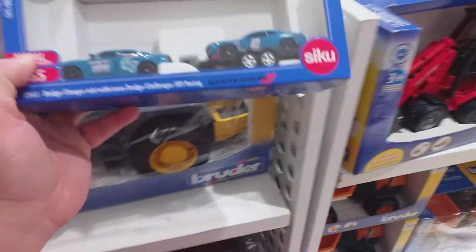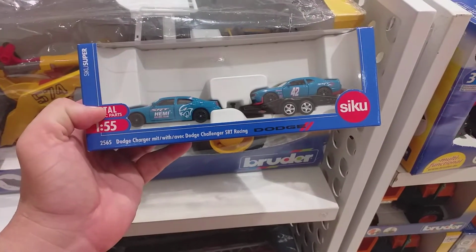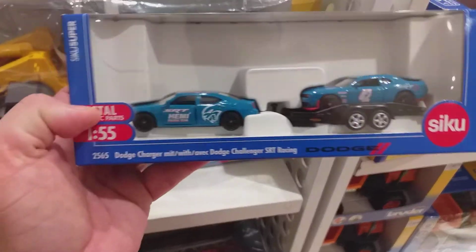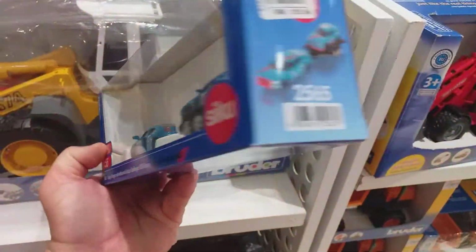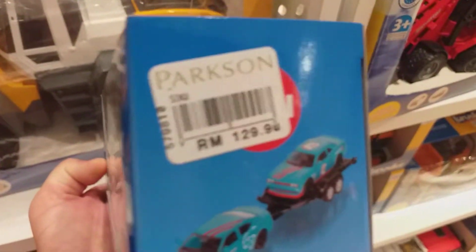And here we have this Siku Dodge Charger with Dodge Challenger. Tongue twister again. Dodge Charger with Dodge Challenger. But the price is too expensive.